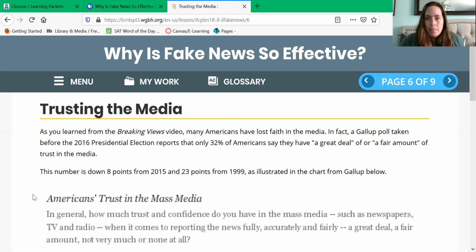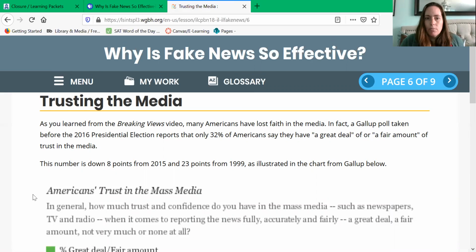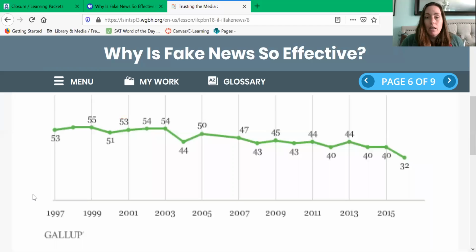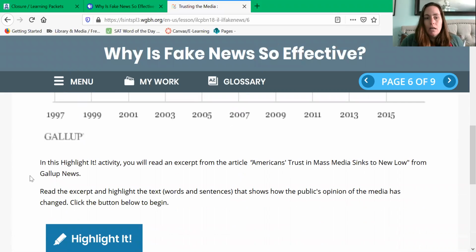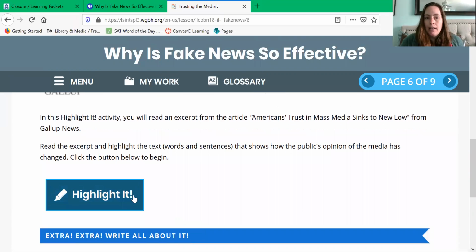A Gallup poll, which is a national poll of a select group. And so they're going to have you analyze the data here, which is really good practice with nonfiction and learning for informational text. How do I actually read numerical data, or how do I read tables and graphs? So this is a highlight activity. Ooh, you know I like anything with highlighters and markers and stuff. So you're going to highlight it.